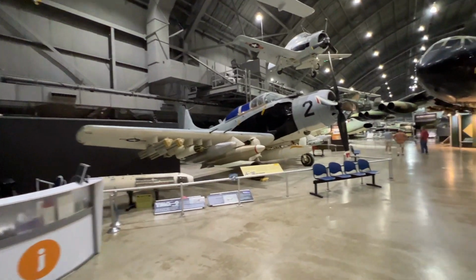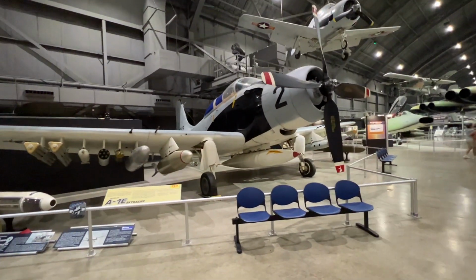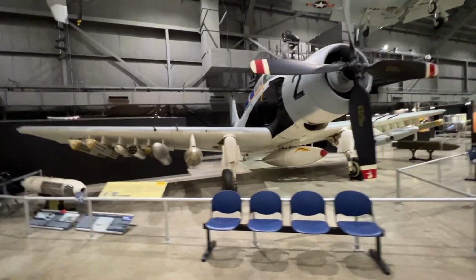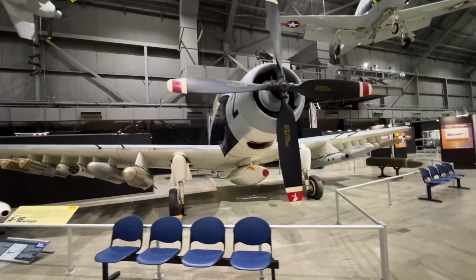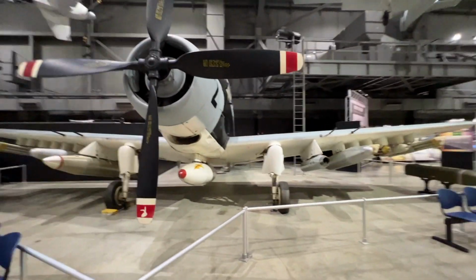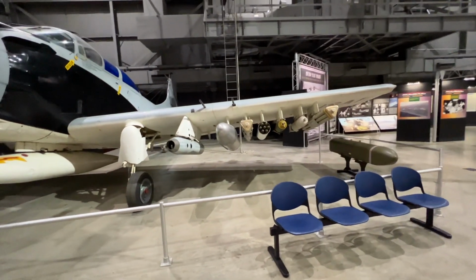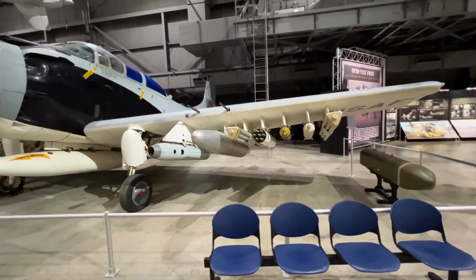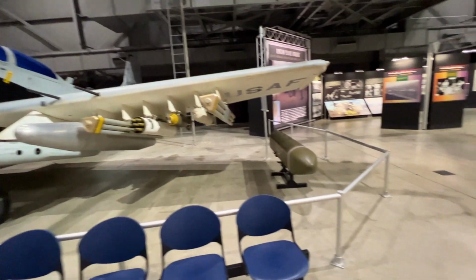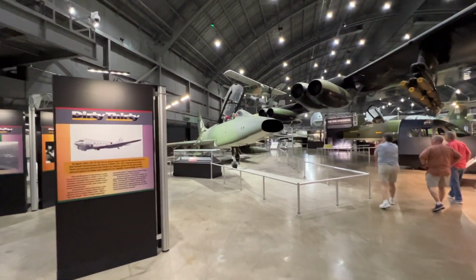This is an A-1 Skyraider. This was one of the very last propeller aircraft. They used it where they need to drop a lot of ordnance and a lot of hanging around time for the aircraft. As you can see, lots of hard points here with just about every kind of munition you'd ever want. Pretty wild. All right, we're heading over into the older jet area now.